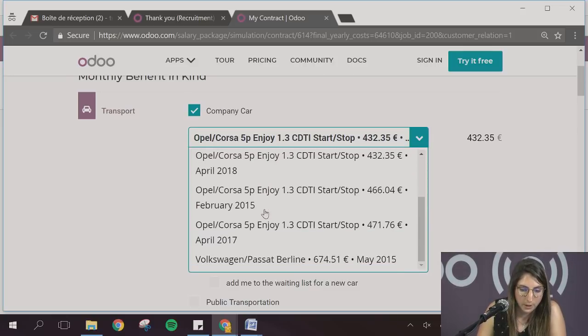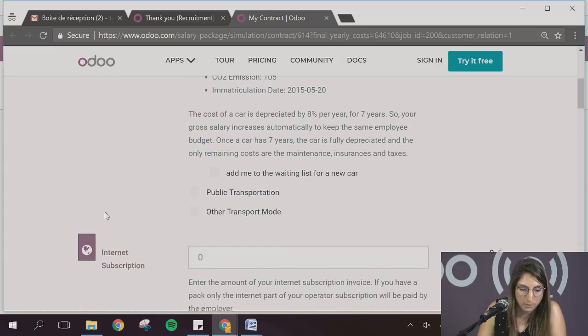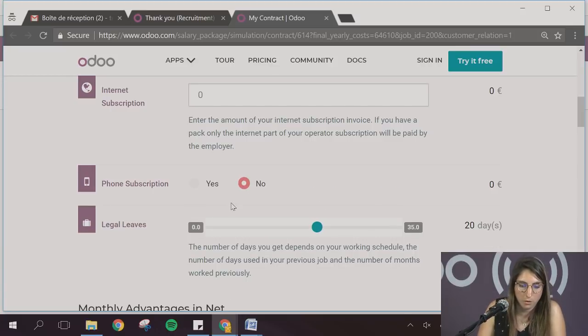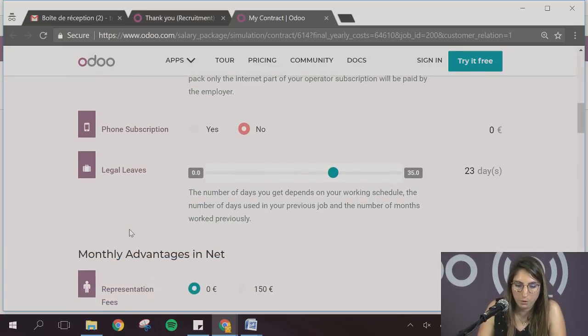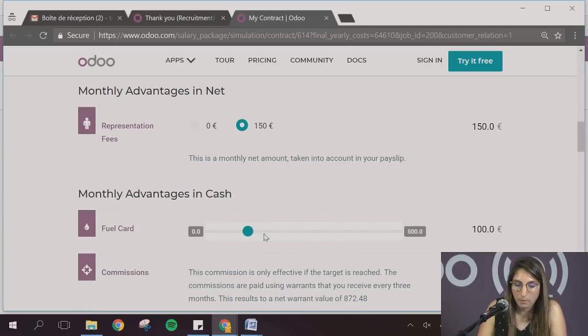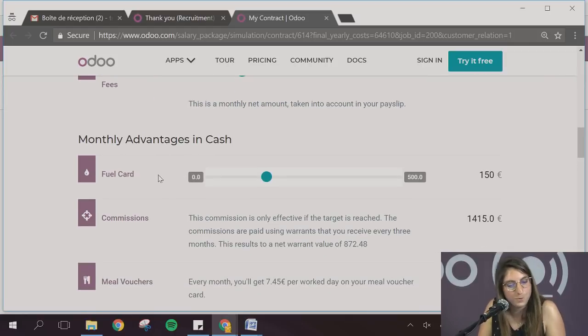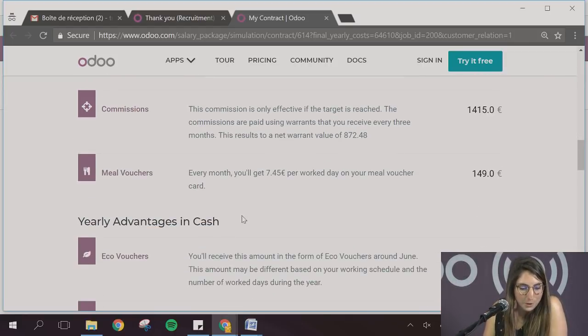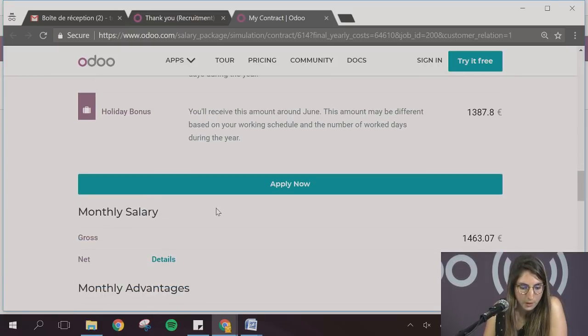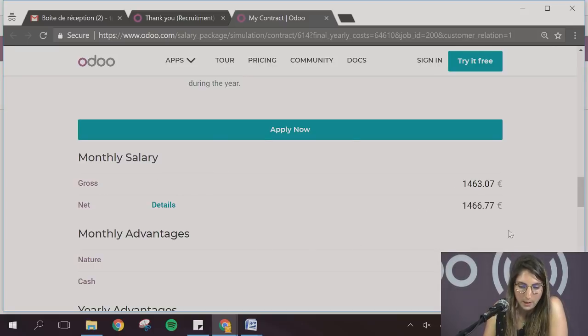So you can choose different benefits, like a bigger car, if I take, for example, this one, internet, or, I'm not really interested in a phone subscription, so I just do like that. I would like to have more days of holidays, some representation fees. I add a fuel card because I like to go abroad during the weekend. And of course, some different benefits are fixed and you cannot change them, like, for example, eco-checks or meal vouchers. And then you have your gross salary here, which will change if you change the benefits, so that the gross salary will be balanced to respect this amount of budget.